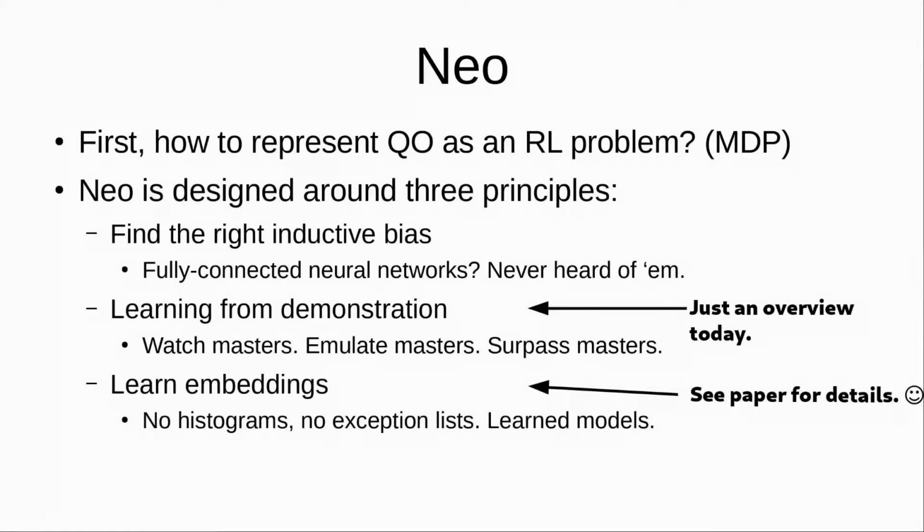And the final design principle around NEO is this idea of learning embeddings, neural embeddings that are a lot like word vectors, instead of using histograms or exceptions lists. Unfortunately, I won't be able to talk about that today, but you can find more details in the paper.